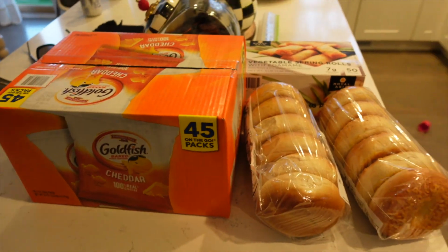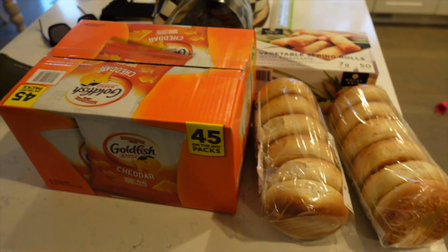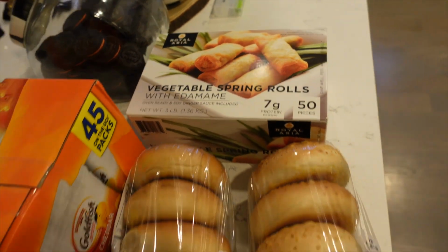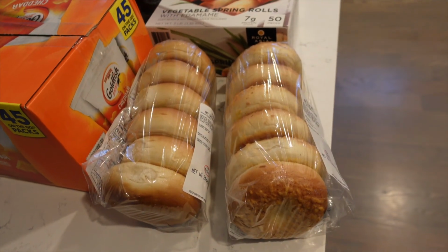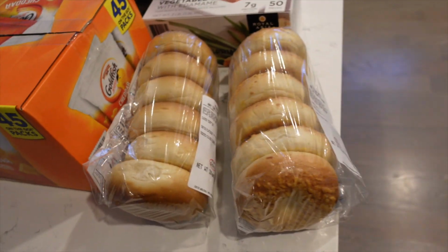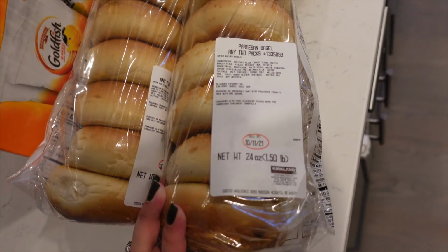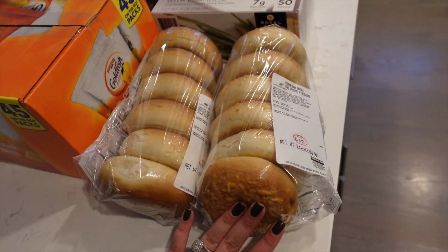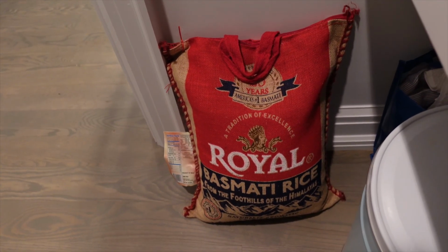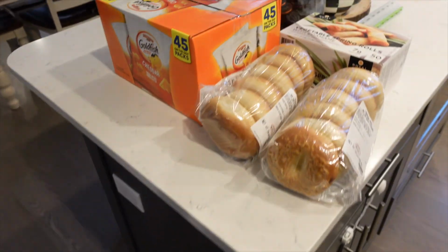Okay, so quick little Costco haul. Since it was so crowded and busy, I couldn't really look around. I was so overwhelmed. So we got some goldfish for Layla. We got these vegetable spring rolls, and then some bagels. I know some people are probably freaking out over these bagels, but it's okay, don't worry about it. So plain for Max, and then Sam's usually has the Asiago ones, but Costco has Parmesan, so we got Parmesan instead. And then I picked up some basmati rice, the Middle Eastern staple. So yeah, that was it. Not much. Like I said, it was too crowded for me to really look around and shop.